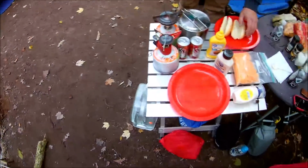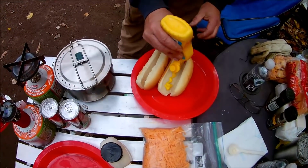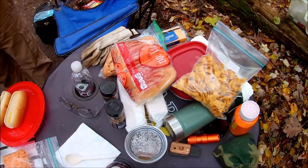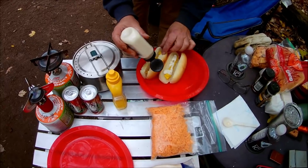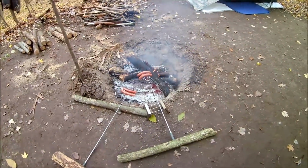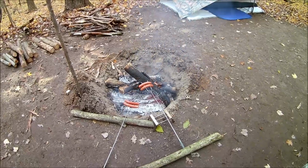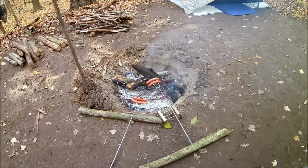We got all kinds of fixings. We got some mayo, horseradish sauce. Adrian's got the old mustard out. Some shredded cheese, some V8, Fritos, the buns, some cheese, Cheez-Its, eating like a king. So, yep, pretty cool. It's about 3 o'clock now. We got out here pretty early, so heck, I thought it was like 4:30 or so. All right, folks, we're going to take care of our lunch here, and I'll get back with you later.